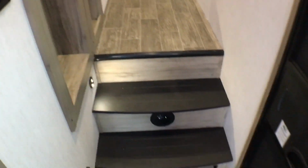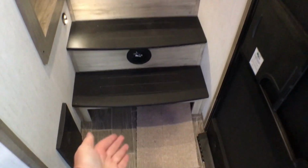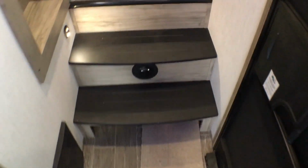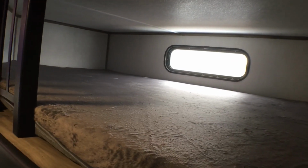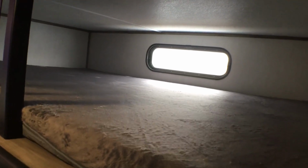So look on the steps, you'll notice no carpeting. Nice little shoe garage right there, as well as you can kind of see that motion sensor light, so that'll kick on when you walk in the door. And as we come up here, this is kind of an extension of the bunk room. So as you can see here, you have a nice queen size loft. If you don't want to use this for a bunk, use it for storage.